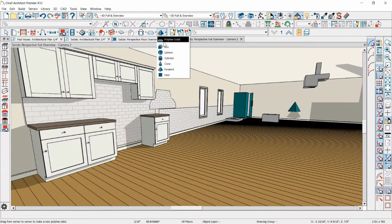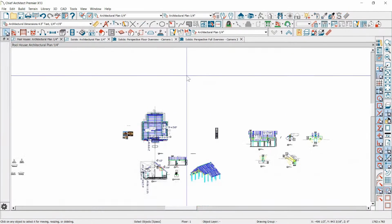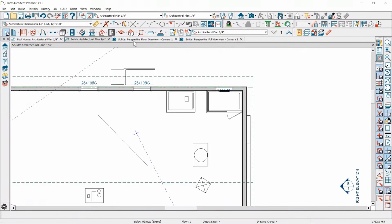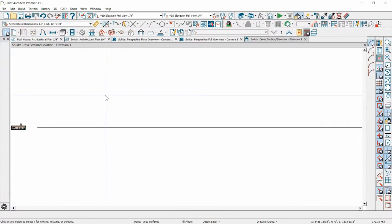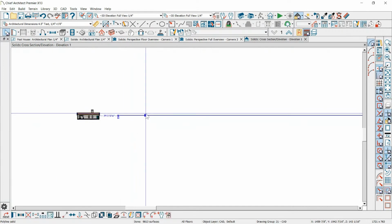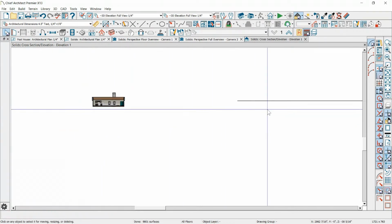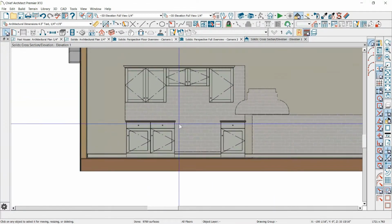All right, we're going right here. Polyline solid. Normally, I would draw this stuff in elevation because sometimes Chief wants to draw it like it's flat on the floor. So I do have to go to an elevation to draw that. You're going to be much more accurate doing it that way. Let's just go into the full elevation. Oops, I drew something out there, didn't I? I'll do it again. All right, so there you go.